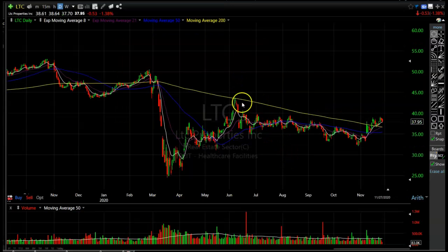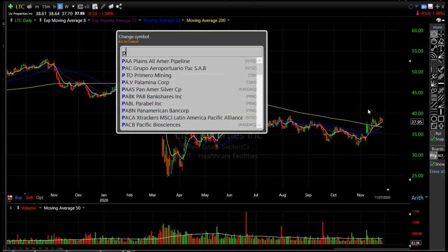This one has been going sideways, and I'm very happy to have been accumulating some LTC at these levels, because LTC is paying about a 6% yield also. So that is going to be another good dividend payer that is going to help me get to that goal of $500 a month in dividend income in 5 years. So I'm very happy to have that one in the portfolio.